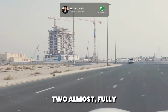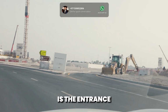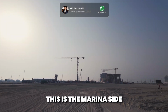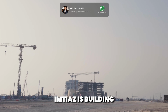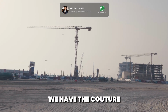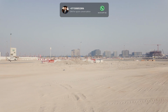You can see Beach Walk 2 almost fully built. The marina right in front. Here is the entrance to the marina. It is a little bit foggy today. It doesn't really do it justice. However, this is the marina side of Dubai Islands. Here in front of us, as you can see, Imtiaz's building. Beach Walk 4 is this one under construction. The one further down, which is almost ready, is Beach Walk 2. And here on the left we have the Cotier House 1 and 2. As you see, construction has already started. And the marina and the yachts are on this side.